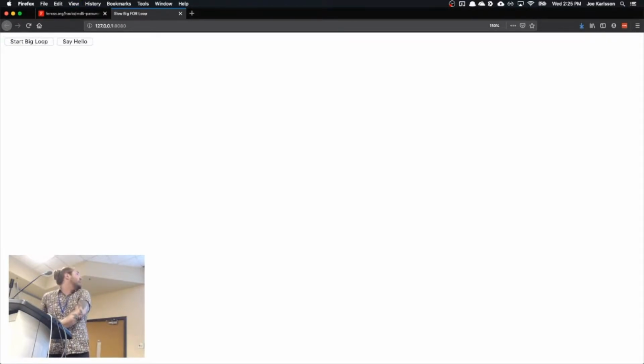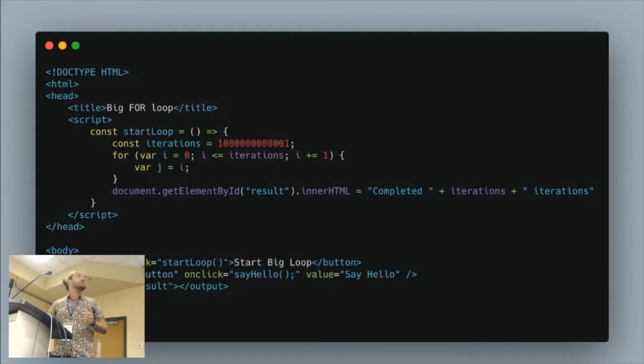Okay, so I just want to do a quick little show and tell here. This is the demo that always breaks my computer, so cross my fingers here. What I have here, actually, maybe I'll just show you the code. So this is the code we're looking at. It's a simple web page. It's just a button. When I click that button, it's just going to run a gigantic for loop. I don't even know how many zeros it has in it. A lot. But the point is that's going to block the main thread when it's running that.